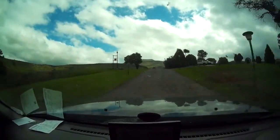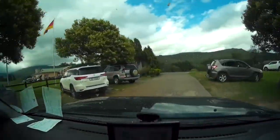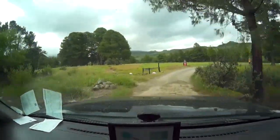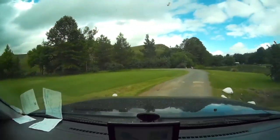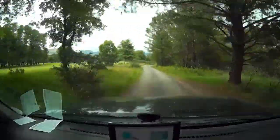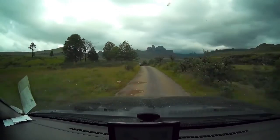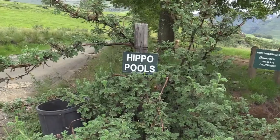And of course, I drive every single road I can find to see where it goes to. This one went to the clubhouse. I'm not really a golfer, so I went straight past. And then there is another nice road that takes you to the start of the hiking route to Rhino Peak, with a couple of nice stops along the way. This is Hippo Pools.